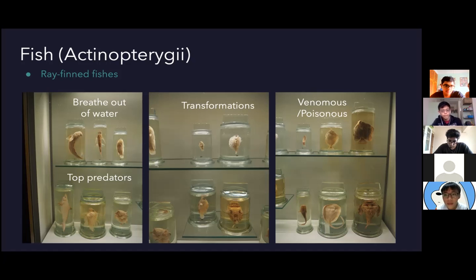For the middle picture, some of them can undergo transformations. What do I mean by this? For example, the clownfish is able to change sex. Wow. And the porcupine fish on the bottom has spines for protection. On the rightmost picture, some of these fishes are also venomous and very poisonous. One very common example would be the eel catfish that can be seen on the bottom panel.